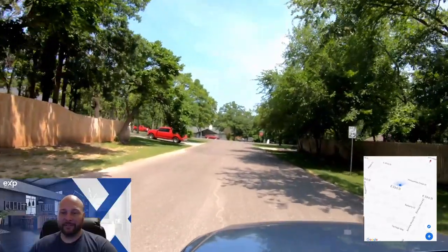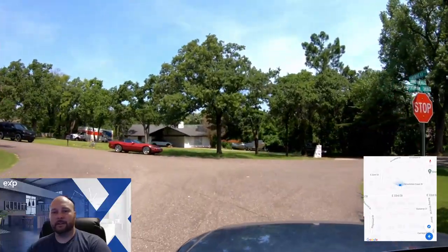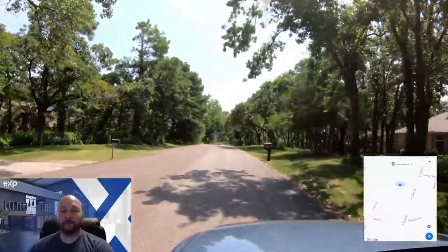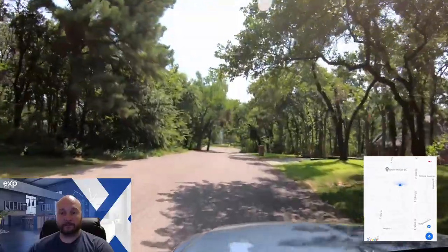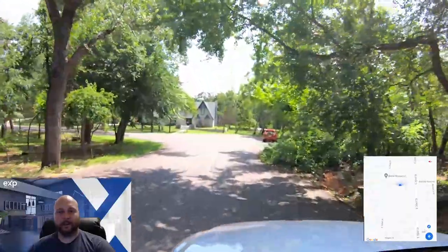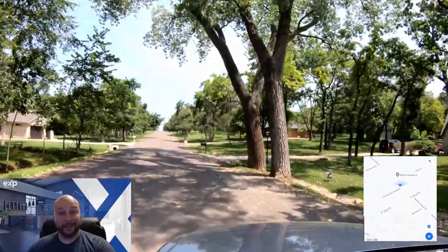All right, here we go, pulling into the neighborhood. These houses are a little less expensive than the last two neighborhoods that we went to. These houses sell between 112 a foot and all the way up to 139 a foot. And these houses were built in the 70s and 80s. Over the last year, we've had 1971, 1984, 1988, 1978 year-built houses. Just look at these wooded lots, huh?